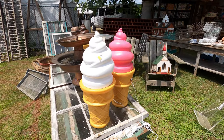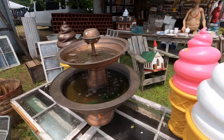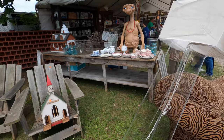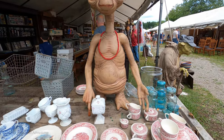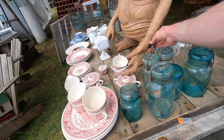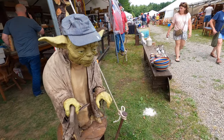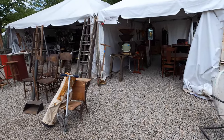Now these ice cream cones here, I'm sure you've seen these before in stores and in restaurants. I would say they're fairly modern and really not collectible as far as I know, but I think he was asking $125 for them, which to me, I don't understand that. I can definitely see how this ET here is collectible, but this one is not that old, I don't believe. Based on this tag here, this tag looks like 1990s or later. He's asking $675 for it, which I don't know if that's a good price or not, but that's definitely on the high end. And this Yoda here is pretty cool. I don't know how old that is though.